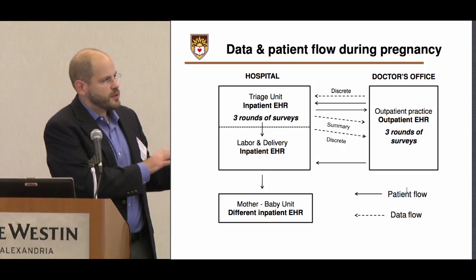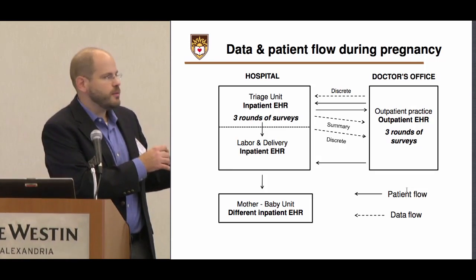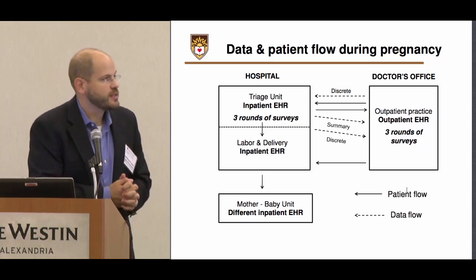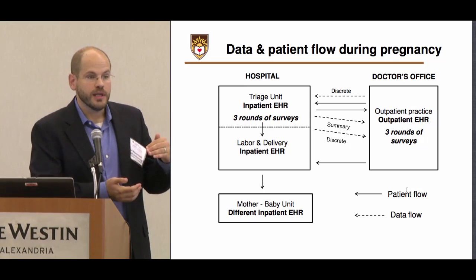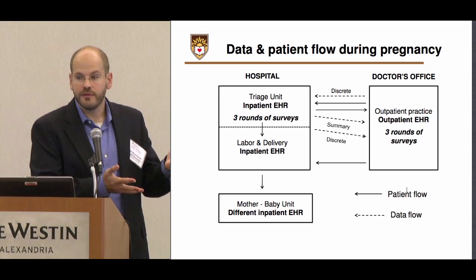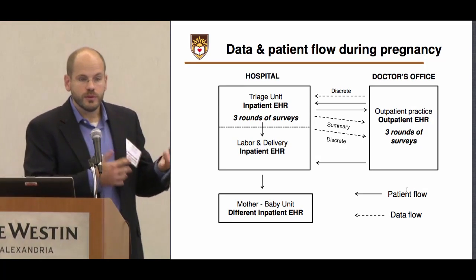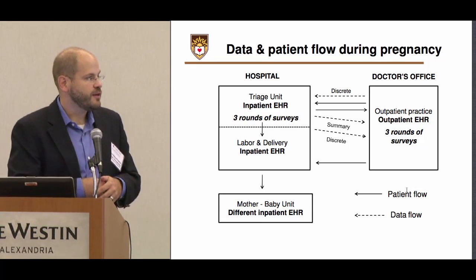And then subsequently, the interoperability was enabled to allow patients or physicians in the outpatient practices to get information about triage visits. First, just a summary of that information, and then some discrete data elements were transmitted, which would populate the EMR interface.